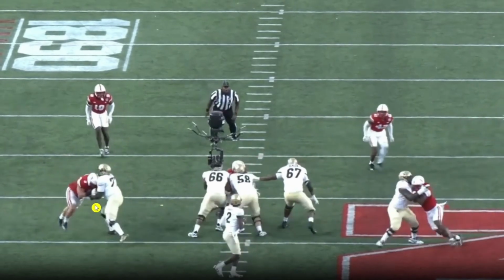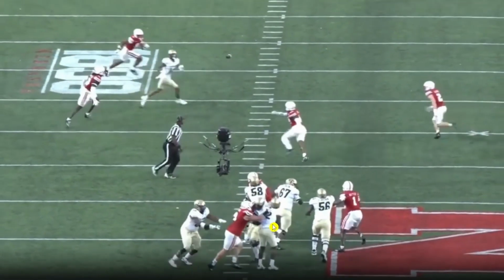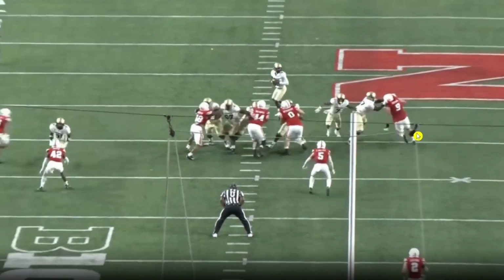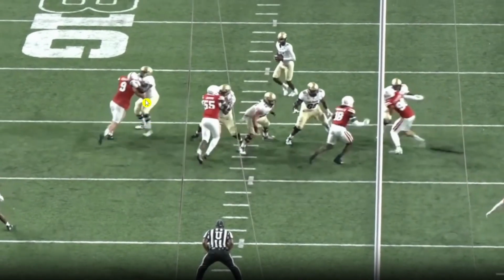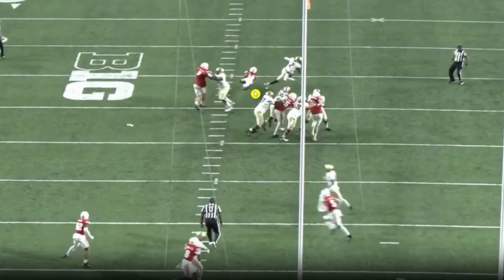And here again, when you want him at some edge 5-tech looks, right? The ability to generate some explosiveness into power, gets into the lap of Shedeur Sanders there, right? He has that ability, right? And he stays active with his hands to create pressure. That's something you're going to get from him every time. But it is really impressive here, once again, walking the tackle back, and kind of helping create that pressure.